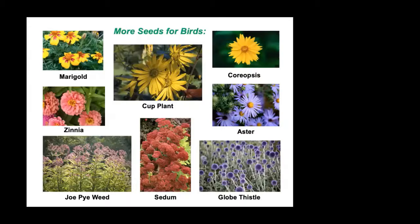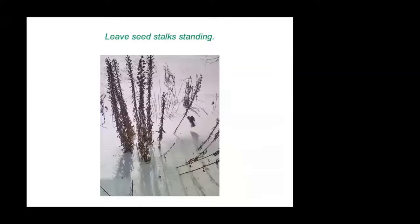So if you leave your seed stalk standing over the winter, instead of doing a fall cleanup, just be patient and let this be a kind of a statement on your landscape. It gives your landscape a kind of a rugged beauty as well. And you're helping to provide habitat for insects and food for birds. And then later on in mid-spring, perhaps you can then go ahead and take down the dead vegetation.